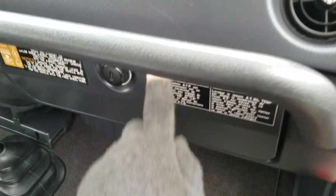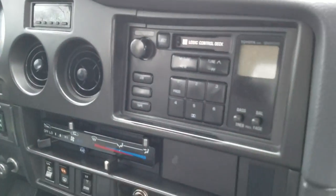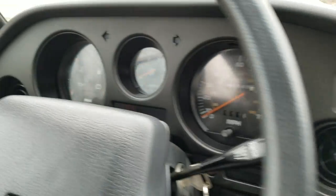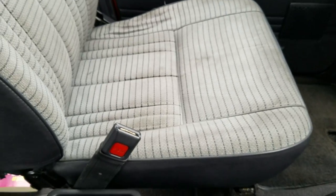Dash is actually really clean. One small little scuff right there, but no major cracks in the dash pad. Actually, I don't even see any minor cracks. Gauge faces are really clean, lenses are clear, steering wheel is very nice. I don't smell any presence of smoke.